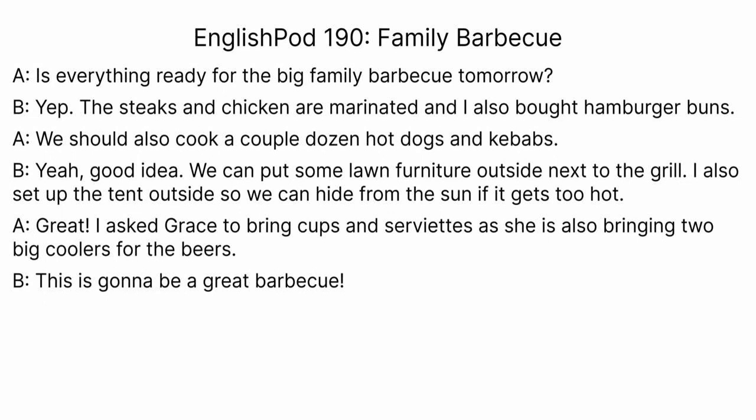Exactly. And so before we cook food, usually before we cook meat on the grill, before we barbecue it, we have to marinate it. Okay? So in this situation, the steaks and the chicken are already marinated. Okay, so to marinate something, which is a verb, or the steaks and chickens are marinated, which is an adjective.